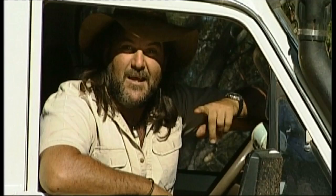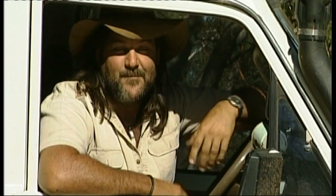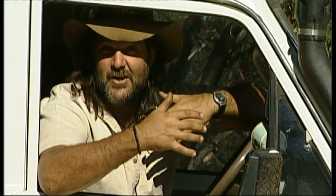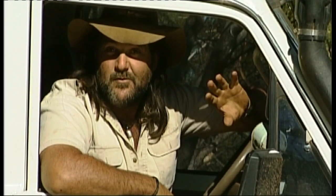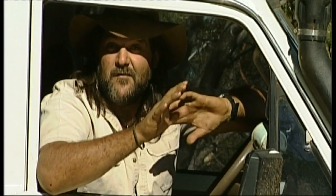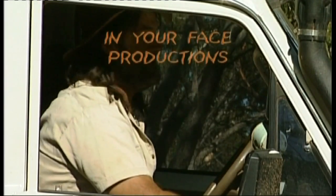G'day, I'm Steve McGrath. For the last 20 years I've been hooking around the bush, 10 of those as an outback tour guide. On this particular part of the journey, I'm heading up into the Murchison district. Now we'll be having a look at some of the bush tuckers up there, and I'll be telling you a few yarns as we go along. Let's get on one of those bush tracks now.